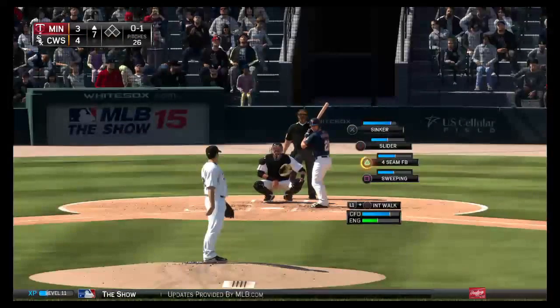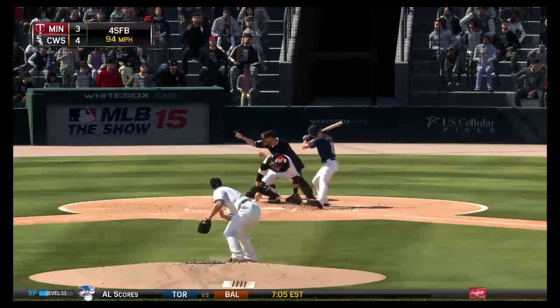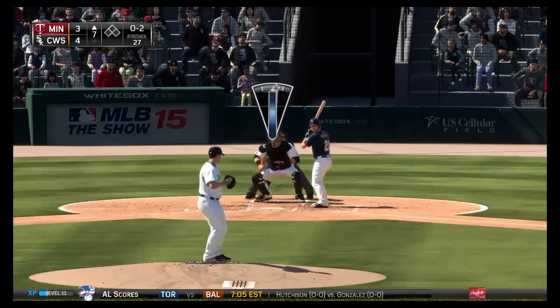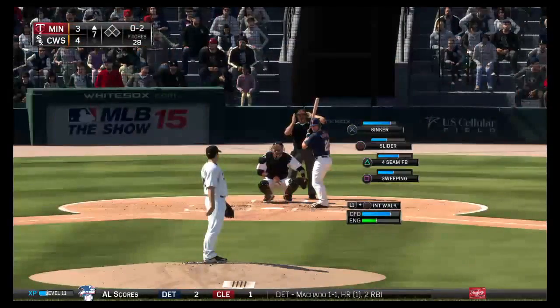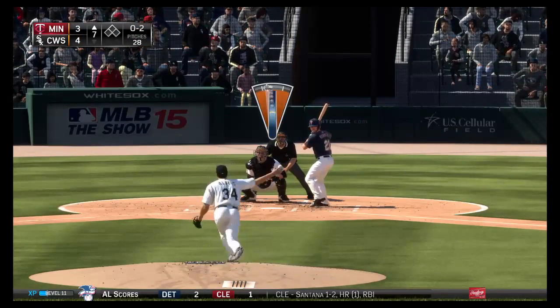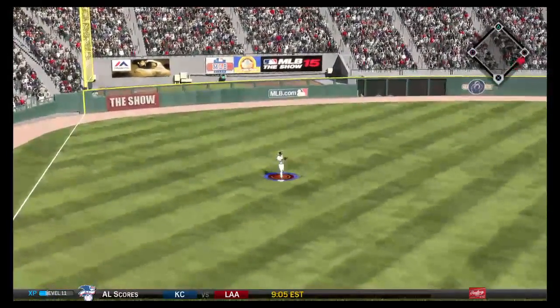Shane Robinson is at the plate now as he looks at strike 1. And this catches the zone as well. It's 0-2 now. Well, that one's at 94, so the velocity's good right now. And he gets a piece here as this ball is fouled away. Another 0-2 coming. And this is lined into left field, and the leadoff man will reach. It's a base hit.